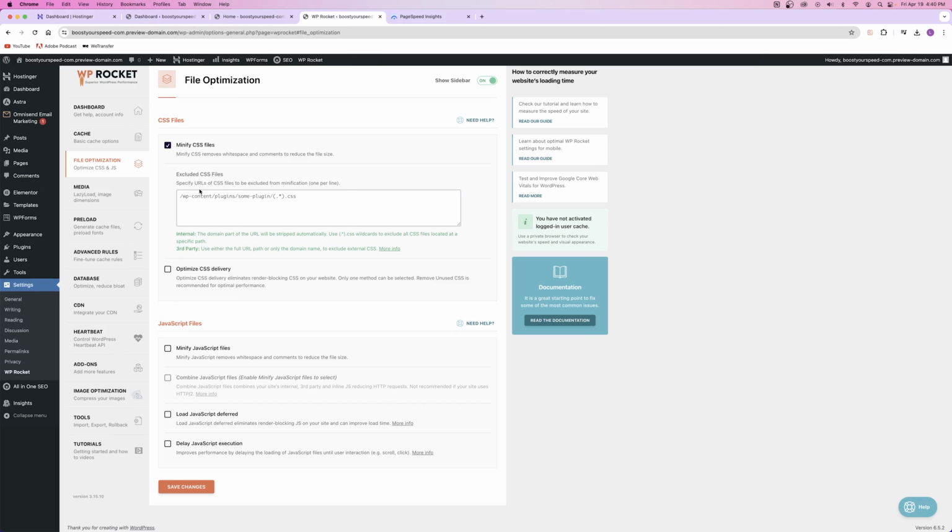This would be pretty technical if you wanted to determine what CSS files you do want to exclude. So I would say that this is more for an intermediate or advanced web designer who knows what they actually want to exclude. I'll tell you what though, most of the time, you're not really going to need to exclude anything. So just check the box, call it a day, and just double check that nothing broke.